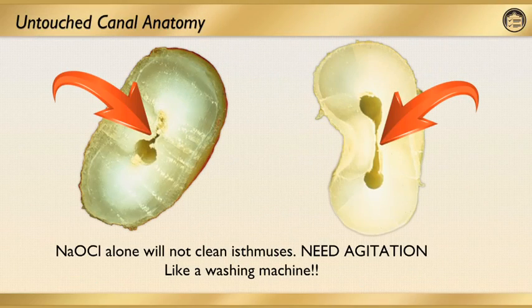Let's look at some anatomy in these pictures. Sodium hypochlorite, it's been shown in many different studies, will not clean isthmuses by themselves. You need some type of agitation of the solution in order to get into these little isthmuses and get them clean. For instance, the picture on the right.